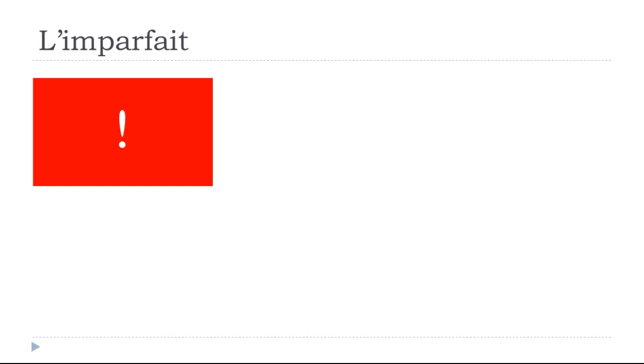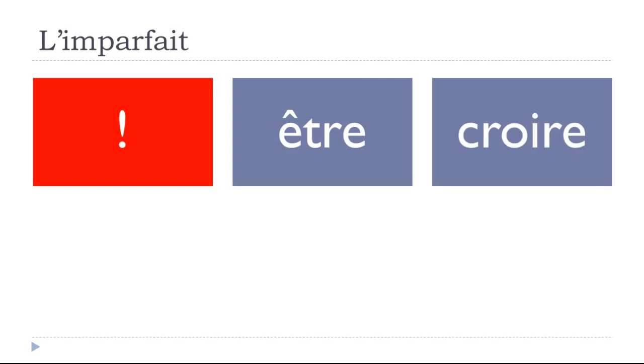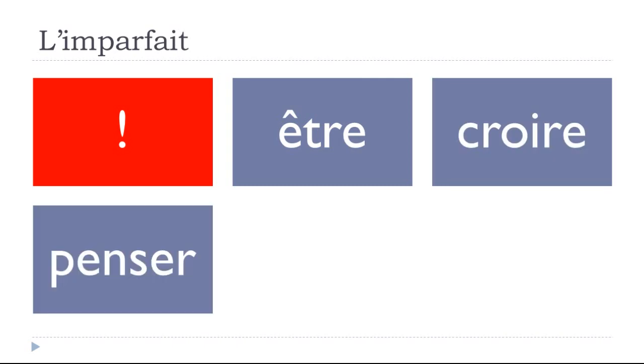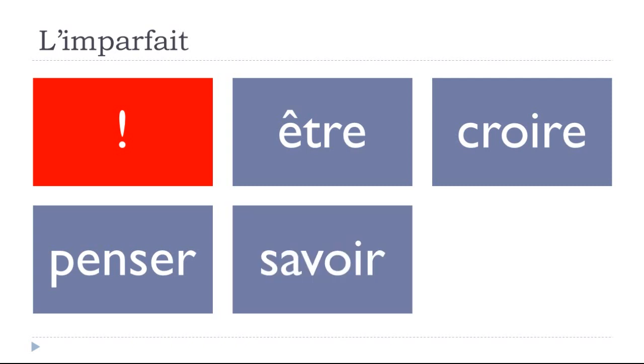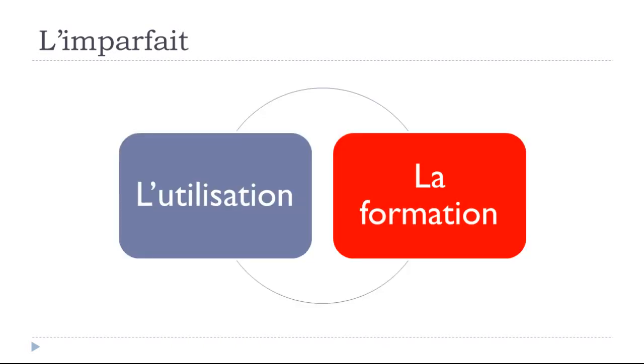One thing you should keep in mind is that être, to be, croire, to believe, penser, to think, and savoir, to know, are often, and it's quite important, souvent, often, used in the imparfait. It's not always, because you can't say always, especially when talking about French grammar, but often you use them in the imparfait form. Now, let's see how to construct this imparfait.